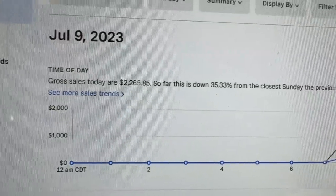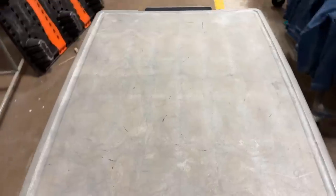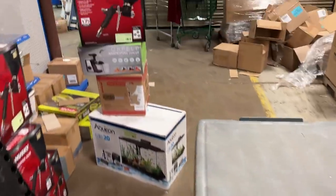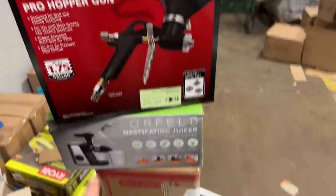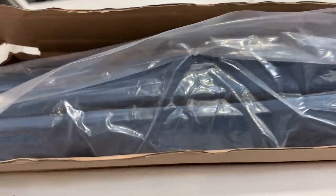This is the story of the last couple of sales, down significantly from the previous year. So we've got some more special buy stuff coming out. We got these hopper guns, juicer, ice maker, and an aquarium. So someone stole a dog bed. People don't realize that just because we let it go through the register and they pay a little bit for something, it's still stealing if you switch tags, or in this case, remove the tag. So now I'm putting a label directly on the other one we have.